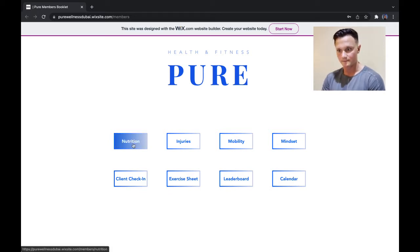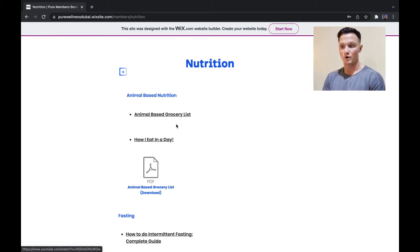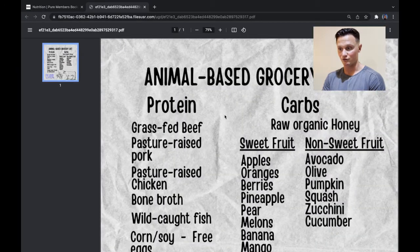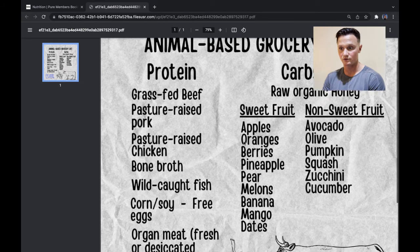So nutrition. Okay, so as I'm clicking into nutrition, I've kept it nice and simple. As you know, I'm very simplistic with nutrition, but I've also given you a couple of options. So animal-based nutrition, animal-based grocery list, how I eat in a day. If I click the animal-based grocery list, it'll be a PDF and it'll just explain what's on it. Very simplistic, all the proteins that you have here.